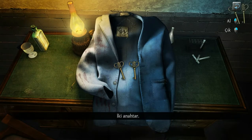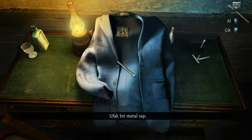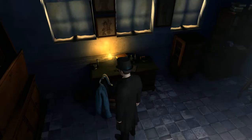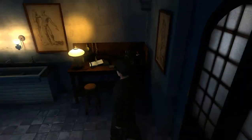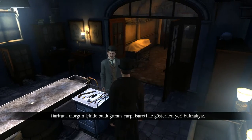Two keys. A small metal stem. Well, well. This Kurtz was carrying a lot of things. We must find the place indicated with the cross on the map we found in the morgue.